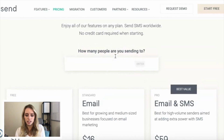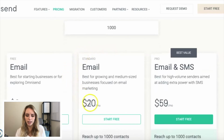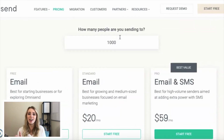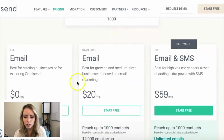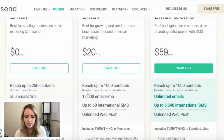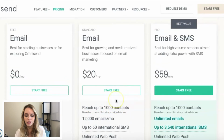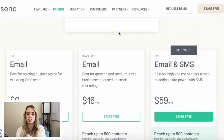If you change this, and let's say I do 1,000 there, you can see the standard plan then updates. So to reach up to 1,000 contacts, that will then cost you $20 a month. And you can just go ahead, enter the amount of contacts you have, and you can see how much that pricing is. Again, for the standard plan, for this one, you can send up to 12,000 emails a month. And that's just gonna adjust depending on the amount of contacts.